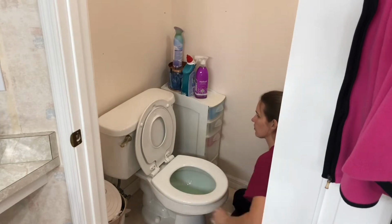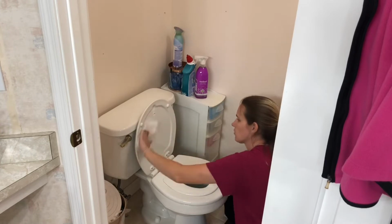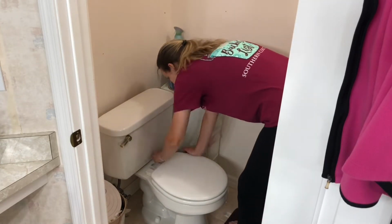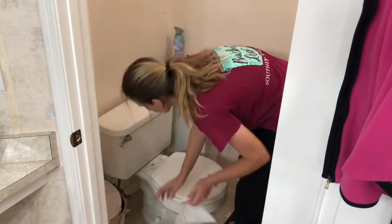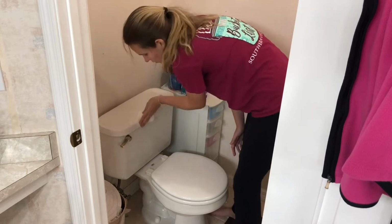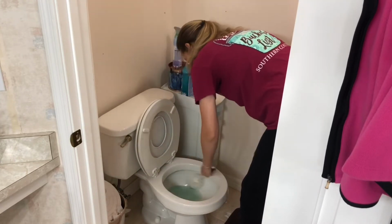And for anyone that is wondering, I do wash my hands after I clean the toilet. I just don't show it because I don't want to touch my camera with the dirty toilet hands to point it to the sink to show you guys that I'm washing my hands. So just know that throughout this video, I washed my hands a ton.